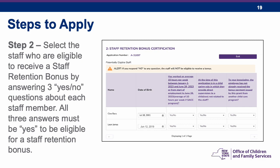Step 2 is the Staff Retention Bonus Certification. Here you will select the staff who are eligible to receive a staff retention bonus by answering the 3 yes or no questions about each staff member. All 3 answers must be yes to be eligible. A no response to any of the questions will result in the staff member not being eligible for a staff retention bonus.